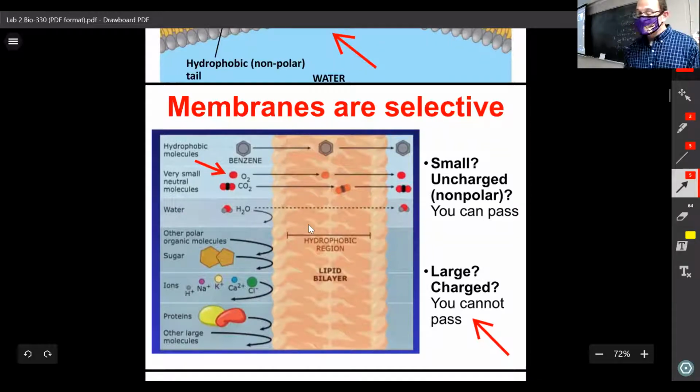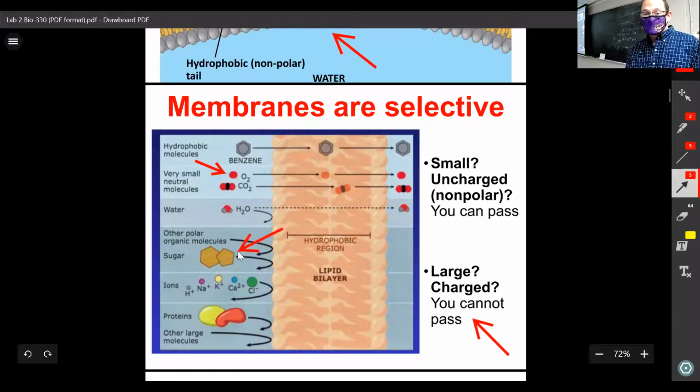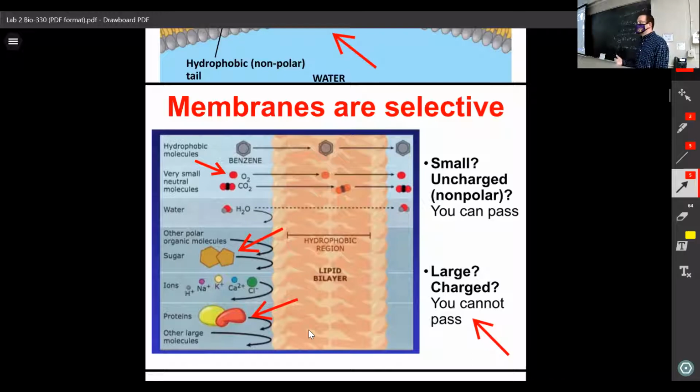So if you're small and uncharged, like oxygen, for example, you pass freely, 50-50, total exchange, nothing inhibits you. This is also why carbon monoxide, for example, is such a deadly poison. It can go right into all your cells and wreck everything. Not a good time. But in a happier case, as your blood carries oxygen all around your body, it's just going to freely pass right in. It doesn't need a transporter or anything special. But anything else that's big, like glucose or proteins that you need for your cells to thrive, in some cases building blocks, but in more cases energy, is not allowed straight through the border.